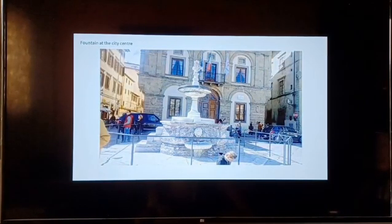There is a fountain at the center of the city. There is a big square rather. Near that, this fountain is there.